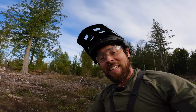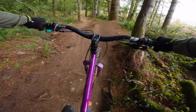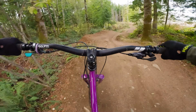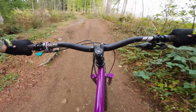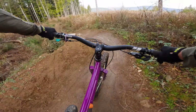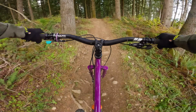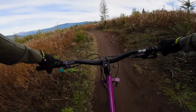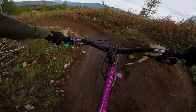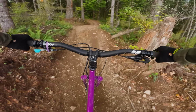for a true A-B comparison. Let's go. All right, here we go. See if the water bottle falls out. Romp, romp. Man, that is fun. Dude, this thing is way plusher than yesterday. The ground is firmer, but the bike is riding softer. That's a good combo.